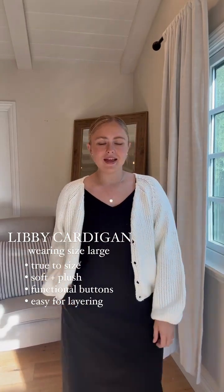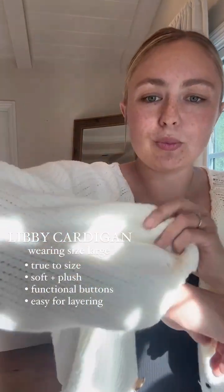Switched out the denim jacket for the Libby cardigan. Libby is a great one because you can wear it open or closed, just depending on the look you're going for. But I threw it on with our rib spaghetti dress, left it open. Such an easy layer to throw on. I love the knit of this piece, and this is obviously in the white creamy color, but you can also grab the camel, just depending on which one you'd prefer instead. But love this chunky knit on it.